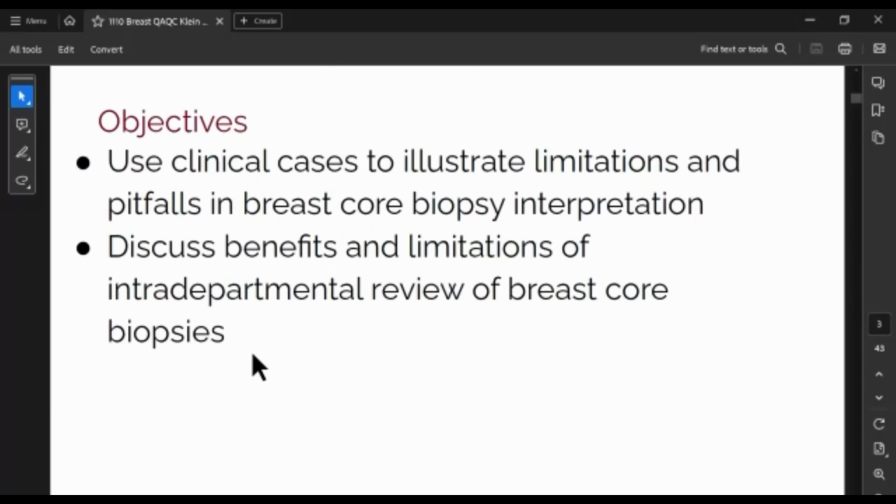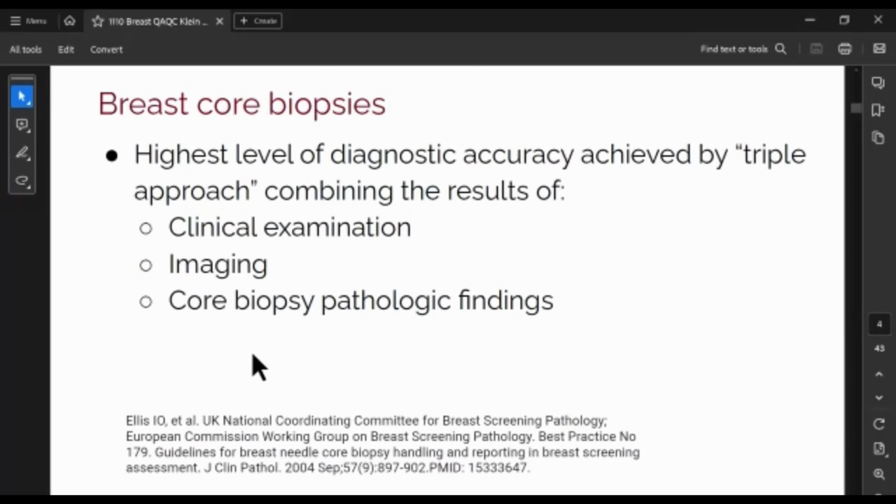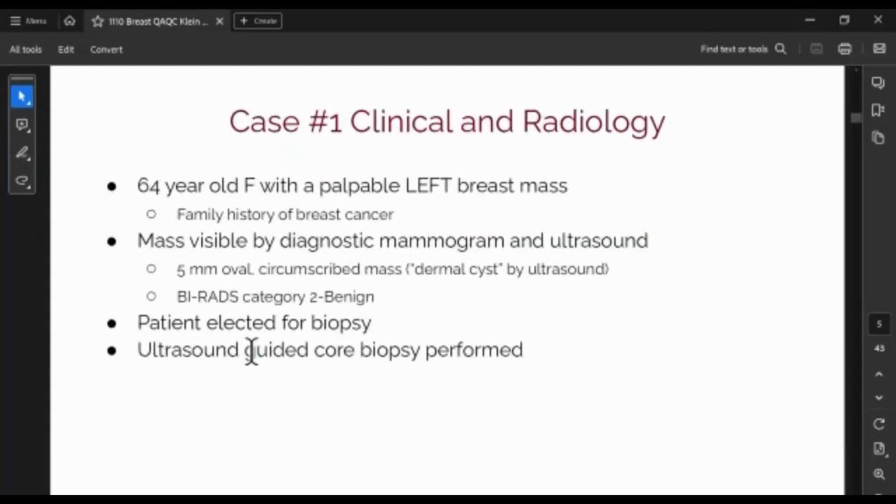So really, we're just going to use some clinical cases to illustrate limitations and pitfalls in breast core biopsy interpretation and discuss benefits and limitations of interdepartmental review of breast core biopsies. Dr. Ellis and the Nottingham group published this paper way back in 2004 about image-guided breast core biopsy interpretation, and discussed how you have to consider what the clinical findings are, most importantly what the imaging shows, and what you see with the microscope. To illustrate that, we'll start with this first case.